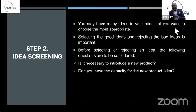Then do you have the capacity for the new product? Some of us have very crazy ideas, which is very important. We have very good ideas of businesses we want to start. But the question is, do we have the capacity to launch the idea? If the idea is too big for us, we may want to scale down and think of, where do I start from here? You may not want to start from a very big step that you cannot afford. Scaling down is important. If you have the muscle, then it's okay. You can do it big, but it's good to ask yourself about the capacity.